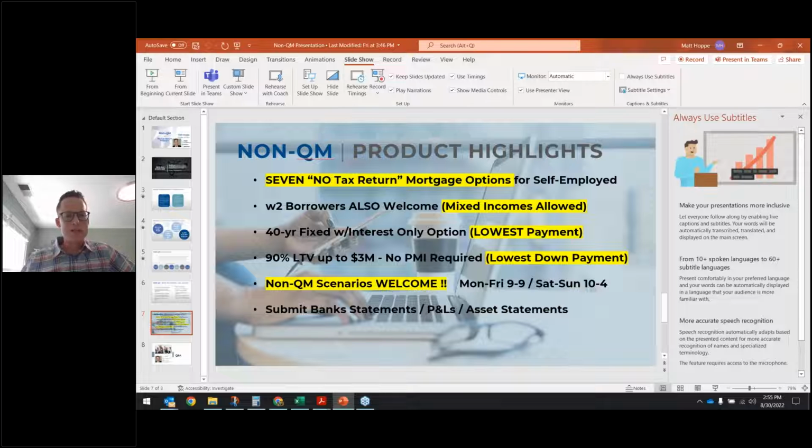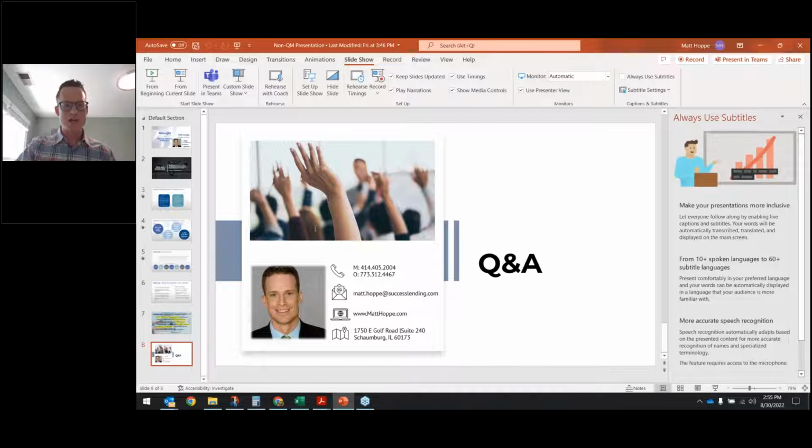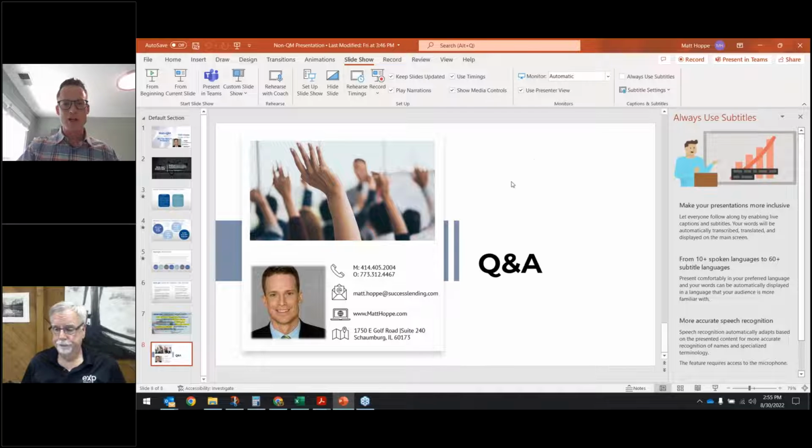And since we're all on the same team here with EXP, try to keep everything in house and help these buyers as best we can, and help ourselves, hopefully, with these stock prices and the rev share here too. But I know I went through a bunch of information, so I just wanted to open it up to any questions that any of you might have, and I'll certainly do my best to answer them for you.